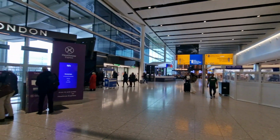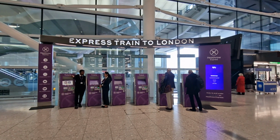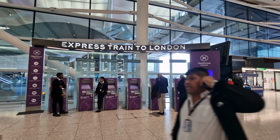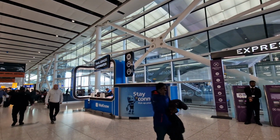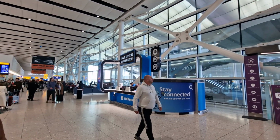So depending on how you're planning to get to London, you also have express train tickets here. Single ticket, £25, and then you also get various different types of returns, open returns, first class. They range from 30 to around £55, pounds I should say. We're in pounds, aren't we, in the United Kingdom?